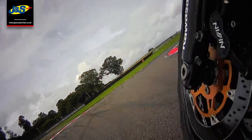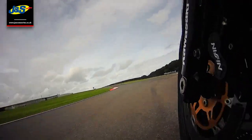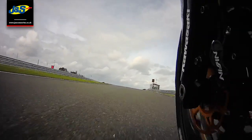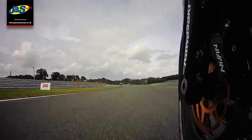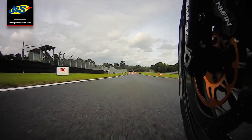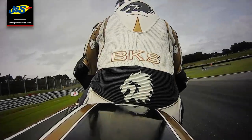Okay, I'm just going to go around the chicane here, and then at the brow of this hill, just watch the front tyre. It's coming roughly now, just watch the front tyre. Right, that violent wobble there, that unnerved me dramatically. Steering damper needed.